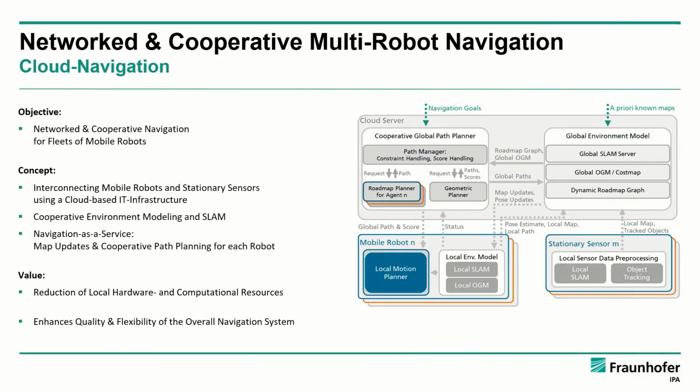But as you can see, on the mobile robot level, there's still some components that run locally, so we have to have a local motion planner on the robot, and we also have to have a local environment model, which runs a local SLAM, as you've seen in the video. This is due to the real-time requirements, or let's say the online requirements, so this is in the loop while the robot is driving, while these components can be computed offline.